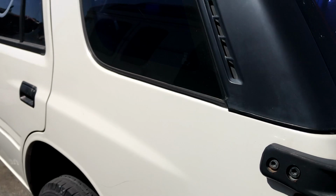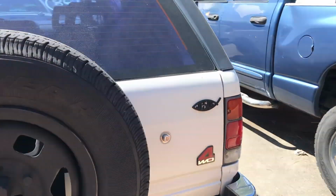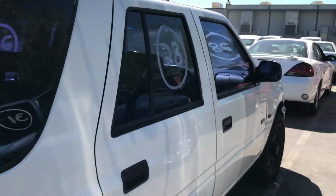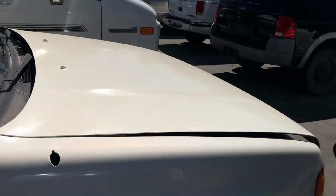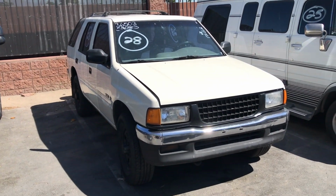I actually kind of like this truck. It looks really, really good. I mean, it is one of the older trucks, but you know, it's a decent mileage for the year, and it does look really good. I think somebody will appreciate how clean this truck is on the inside. You guys let me know.